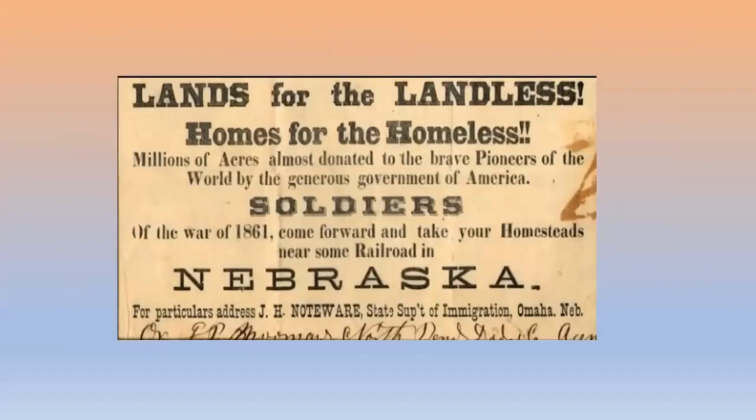original homestead entry. My great-great-grandfather, Coglizer, looked at an ad just like this, Lands for the Landless. He and his family had been living in Ohio, where he was a blacksmith and had never owned land. He'd been in the Civil War, though, for the entire time of the Civil War. And notice this ad says, soldiers of the War of 1861, come forward and take your homesteads near some railroad in Nebraska. Well, my great-great-grandpa Coglizer did just that.